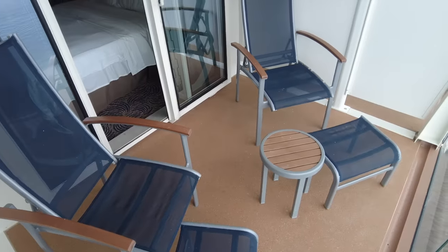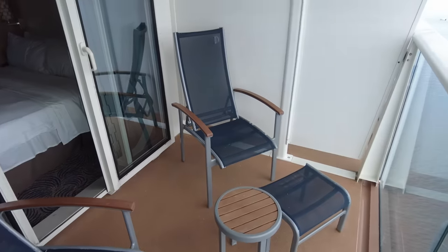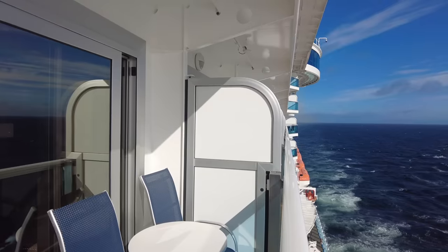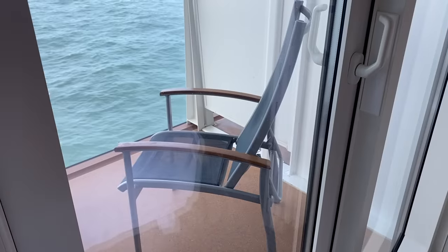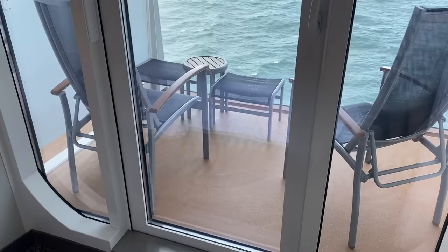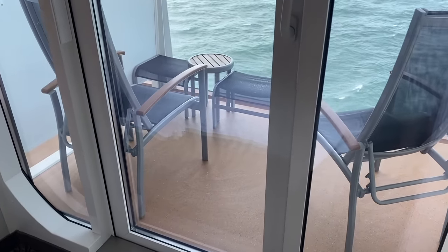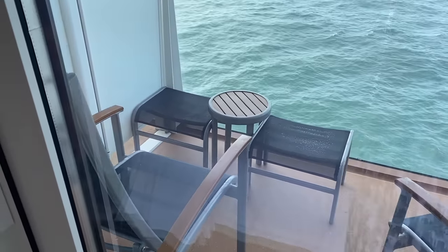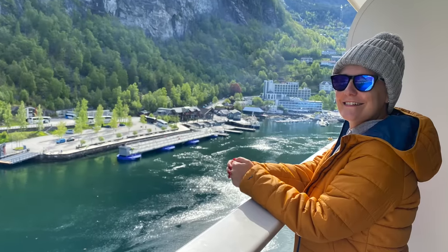Our balcony was pretty big compared to balconies you'll find on some other cruise ships. Cruise lines like P&O and Princess are known for having quite shallow balconies, but ours on Anthem of the Seas felt pretty deep. We had 2 seats, we had a table, and because we had paid for this balcony, we were going to use it as much as we could. It definitely wasn't warm during our cruise, but that was not going to stop us from sitting outside.